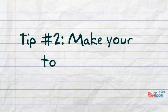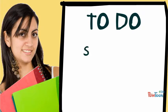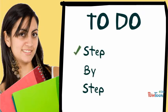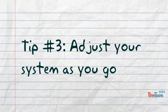Tip number 2, make your to-do list specific. Break down every project or assignment step by step. That way, whenever you look at your to-do list, you'll be able to easily see what you need to be doing next. Tip number 3, adjust your system as you go.